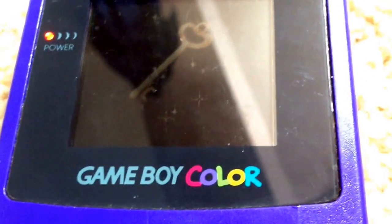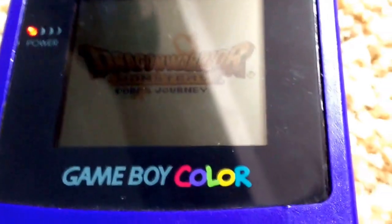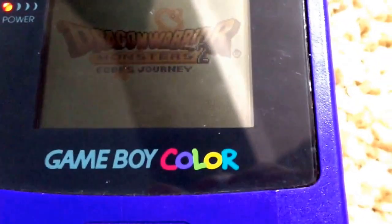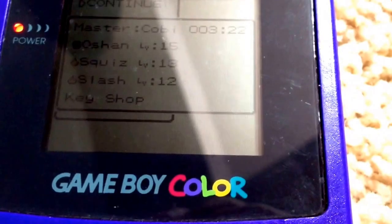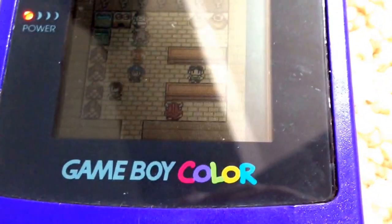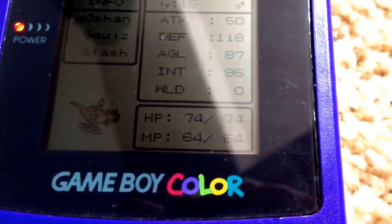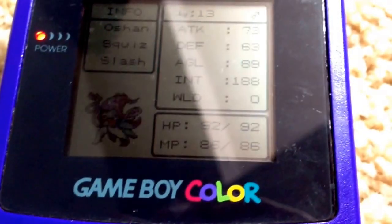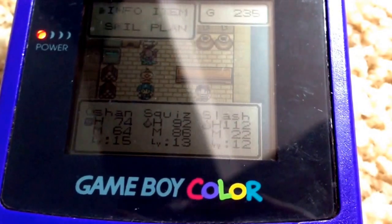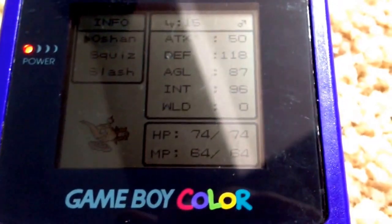Luckily for me, I think the USA meant that it's English, because it's certainly working now, guys. Dragon Monster Warrior 2, Kobe's Journey. Oh, someone's not got very far. Let's see what monsters they have. A curse lamp. What the hell is that? A hood squid. Don't remember that from the first one. And a slime that they've called Slash. Good name for a slime there. So yeah, extraordinarily happy with that.